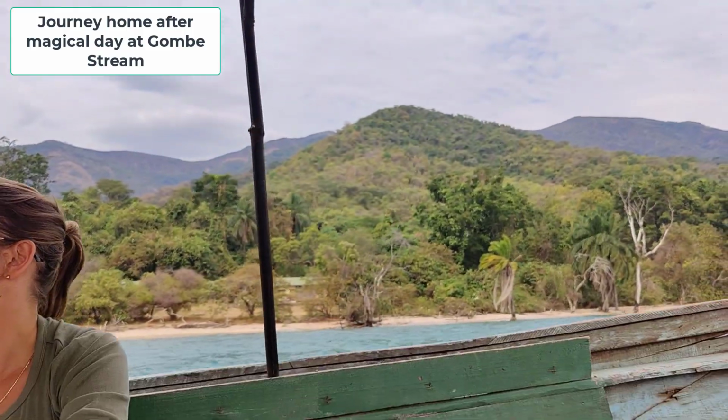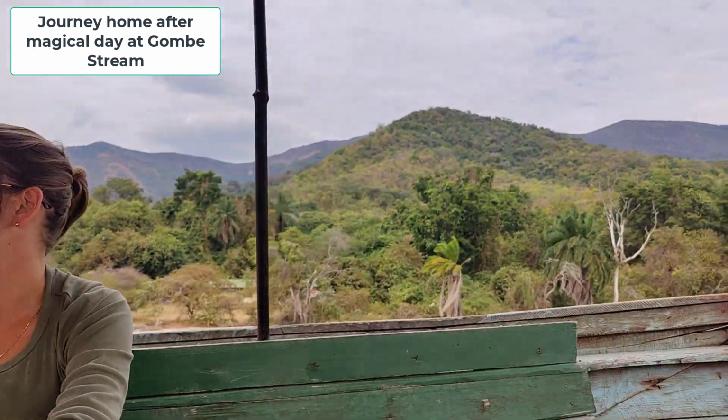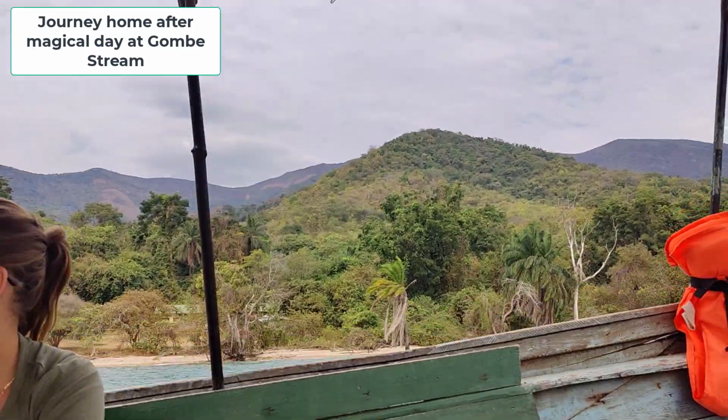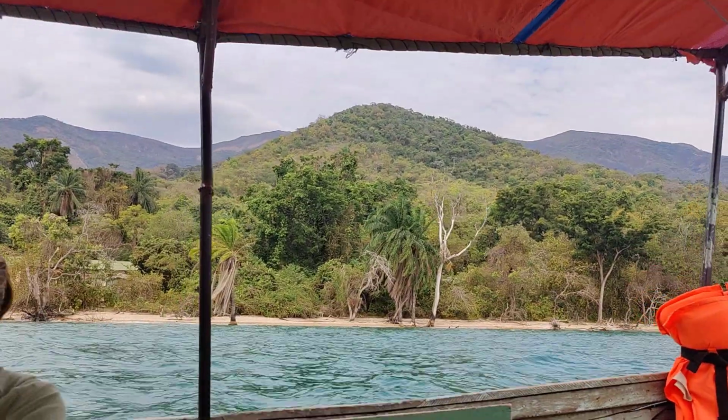We're just leaving Gombe now. It was an absolutely magical place, one of the best trips I've ever done. I loved it so much.